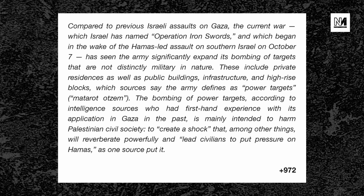as power targets. The bombing of power targets, according to intelligence sources who had first hand experience with its application in Gaza in the past, is mainly intended to harm Palestinian civil society, to create a shock that, among other things, will reverberate powerfully and lead civilians to put pressure on Hamas, as one source put it. That sounds a lot like collective punishment.